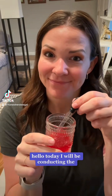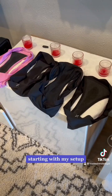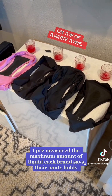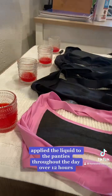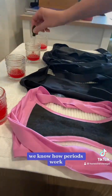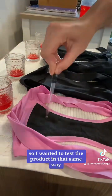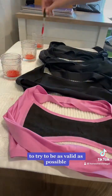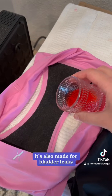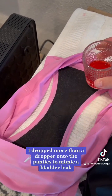Hello, today I will be conducting the Thinx and Knix leak-proof panty validity test. Starting with my setup, I pre-measured the maximum amount of liquid each brand says their panty holds, and then using a dropper, applied the liquid to the panties throughout the day over 12 hours because, I mean, we know how periods work, you bleed as the day goes on. So I wanted to test the product in that same way to try to be as valid as possible. Now with the super absorbency, that is also made for bladder leaks. So 2 or 3 times I dropped more than a dropper onto the panties to mimic a bladder leak.